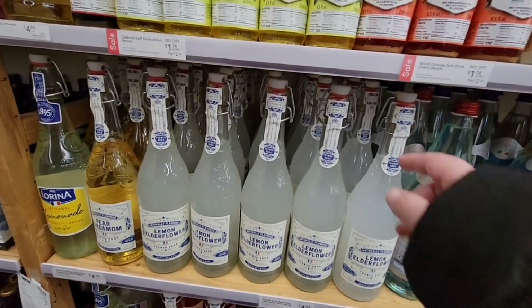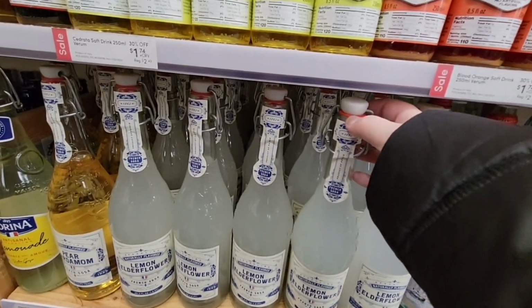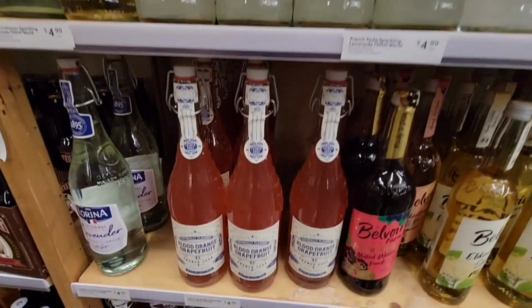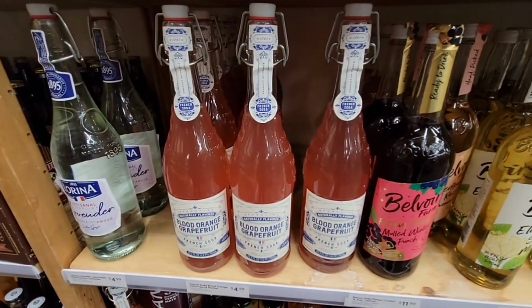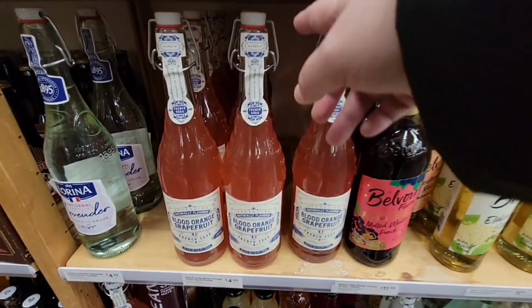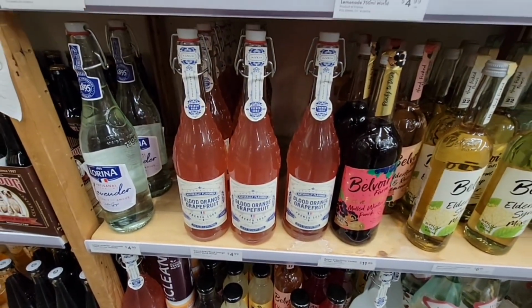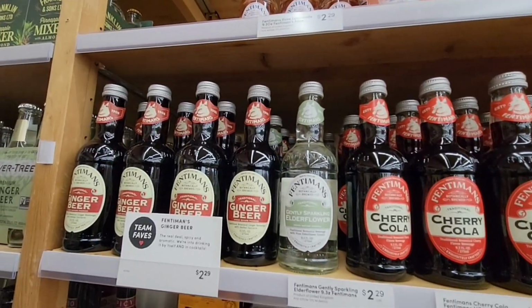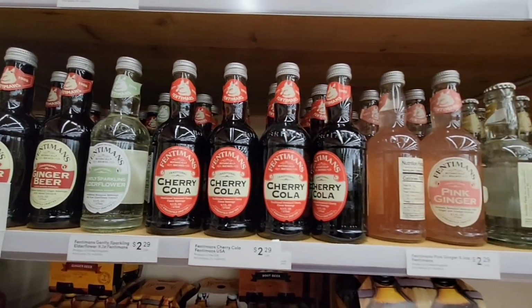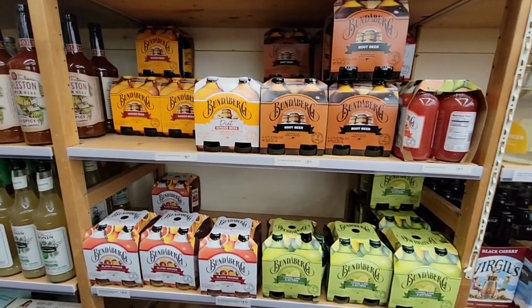Now, I'll tell you, I love these and I love them for the bottles. Look at that bottle, we reuse them too. We'll clean it up, we'll take the labels off, and we reuse them and make our own little syrups. And so, I mean, this one, look at blood orange grapefruit. That sounds really tasty. And this is always fun. Ginger beer, the cherry cola, pink ginger. Ooh.